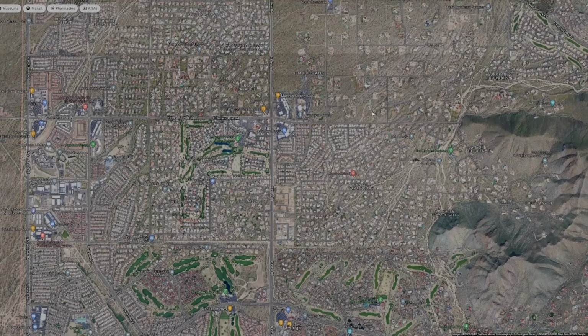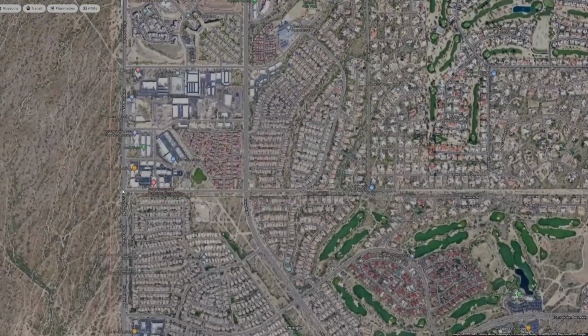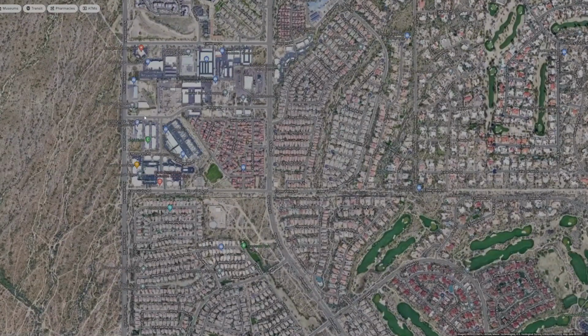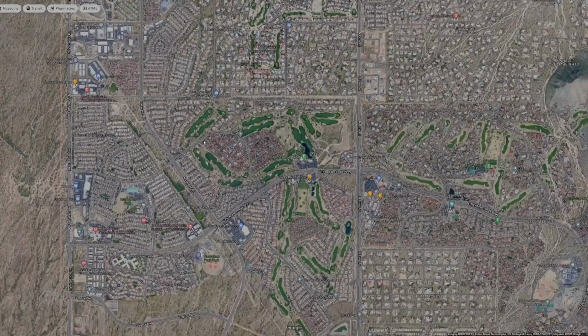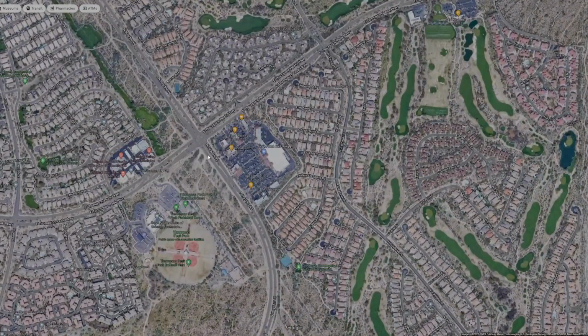So if you are living right around the Pinnacle Peak area between Scottsdale and Pima, most of the shopping centers are down this way. You have the one on the corner of Pima and Pinnacle Peak here. The other is on the corner of Scottsdale and Pinnacle Peak, which actually goes further down, and there's another one down here on the corner of Scottsdale and Deer Valley. But most of the shopping centers are down in this area, with another being here on Thompson Peak and Hayden.